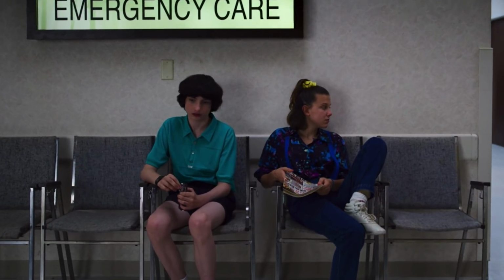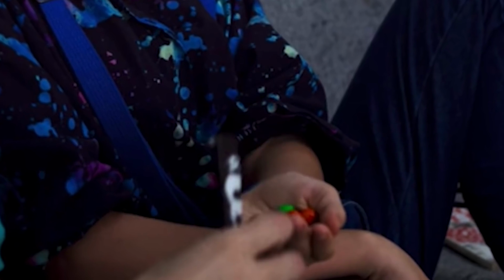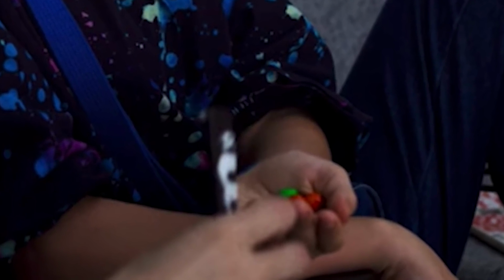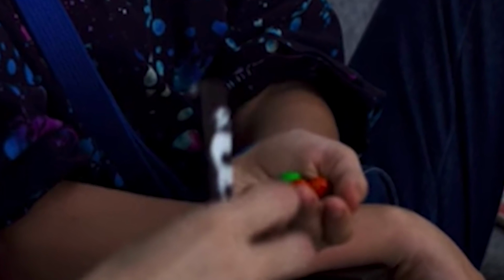Trying to win back Eleven after acting like a jerk, Mike gives her a few M&Ms as a peace offering. But look closely at that handful of chocolate candies. Do you see what we see? There's a red M&M. This season of Stranger Things is set in 1985, a time when red M&Ms were impossible to find.